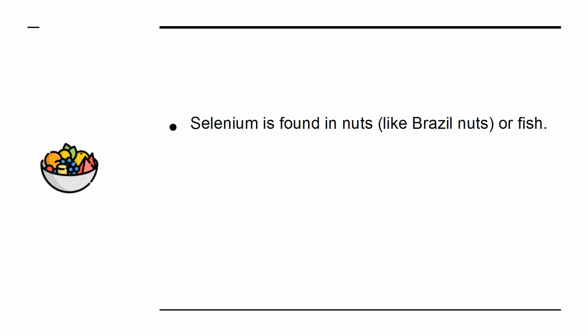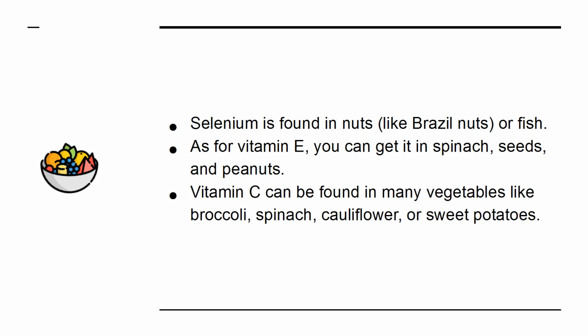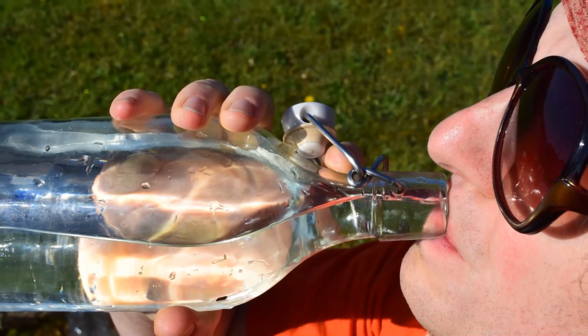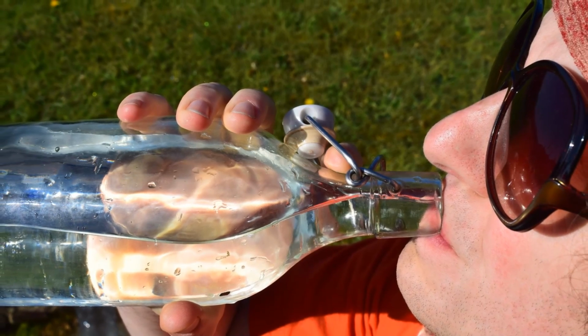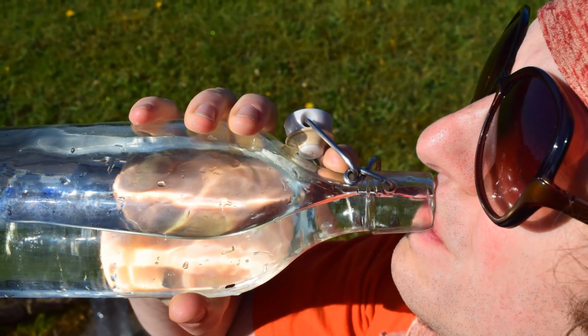Selenium is found in nuts like Brazil nuts or fish. As for vitamin E, you can get it in spinach, seeds, and peanuts. Vitamin C can be found in many vegetables like broccoli, spinach, cauliflower, or sweet potatoes. As for water, drinking plenty of it will help your body flush the toxins like bacteria that could cause sickness.